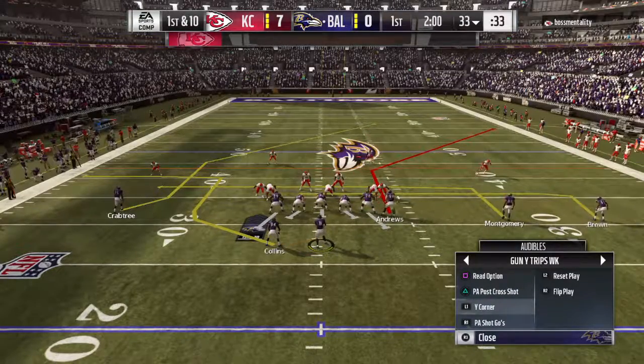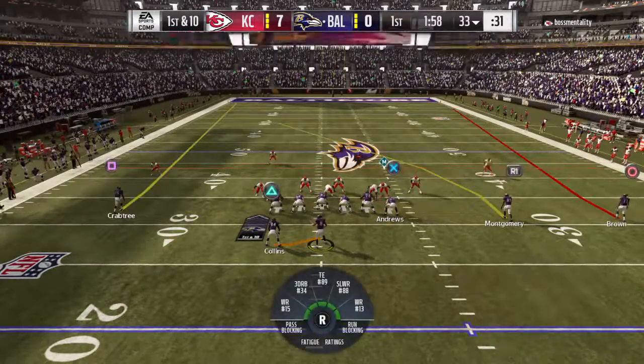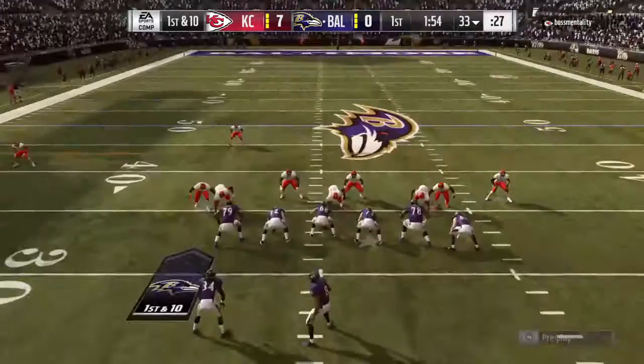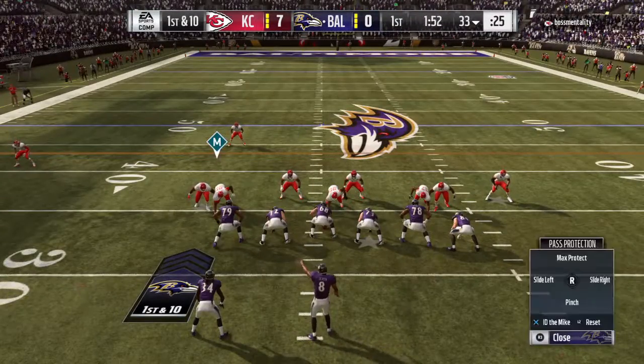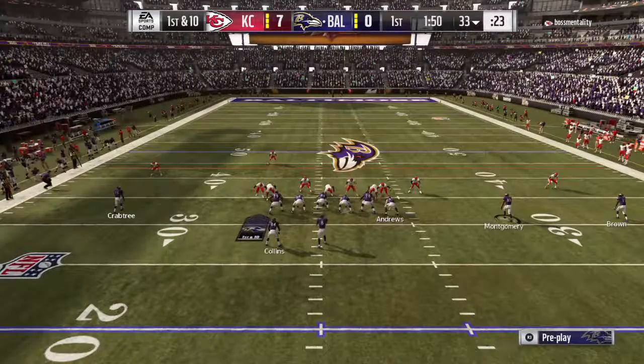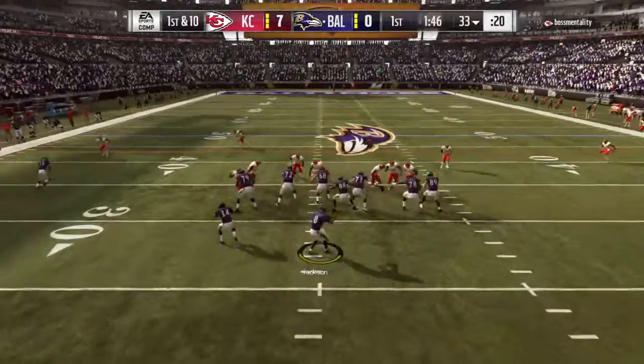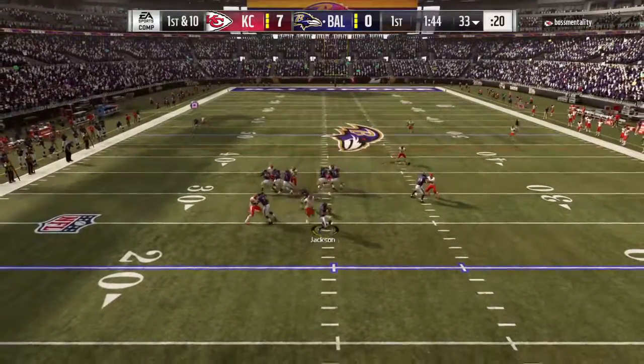We'll see what kind of mindset they have here offensively after giving up the touchdown on the opening drive. Based on our time with them prior to this game, I feel like they've got a good mindset going in. In fact, the discussion that we had with the coaching staff was, we may give up some points in this game, so our offense has to be ready each and every time.